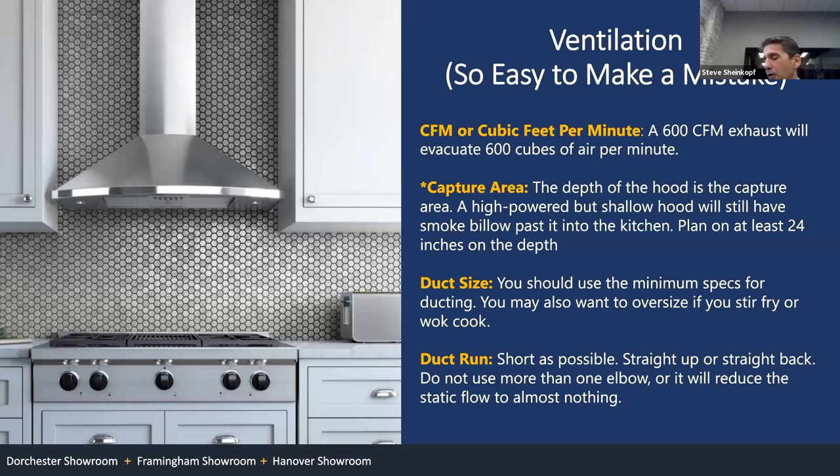They put a nice finish on them, but it won't work because the hood is only 21 inches deep and the range top is 24 inches deep. So what's gonna happen is the smoke's gonna billow past. And if you've got a fire alarm right near that, it's gonna set the fire alarm off.